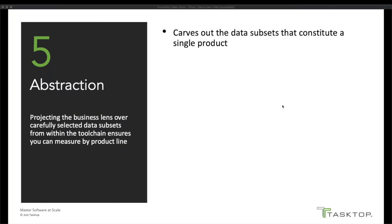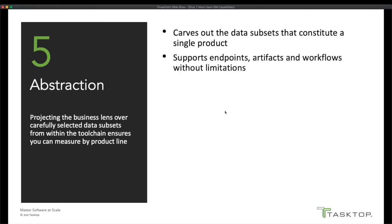You have to be able to plug into those tools and say, I want this bit and that bit, apply that condition, there we go. That's what I need from that tool. And then moving on to the other tool, this is what I need. I need this assignment group from ServiceNow. I need this project in Jira filtered by this team. You need that flexibility to do that. And you also need the capability to connect to those endpoints, get those artifacts and workflows from the tools without limitations.